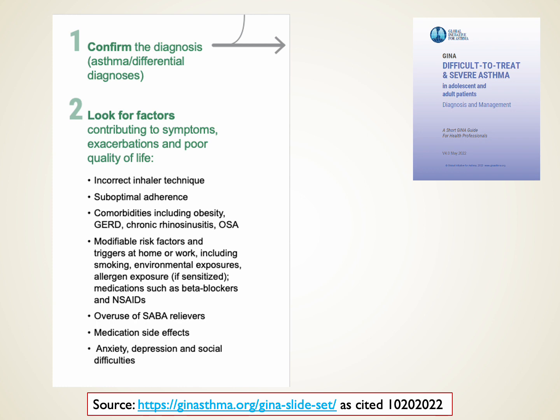Are they overusing short-acting beta agonists? Are there other meds that are triggering bronchospasm? For example, are they on beta blockers? Is anxiety or depression contributing to their asthma presentation as well? Okay, so all of those important as you think about, gee, this person's not responding the way I would have liked.